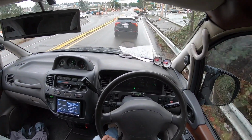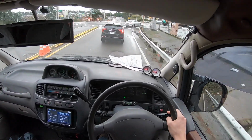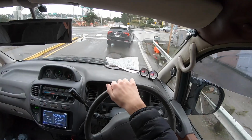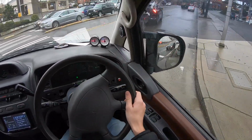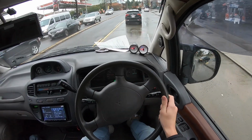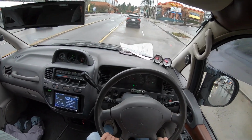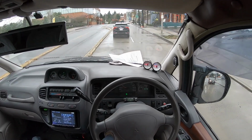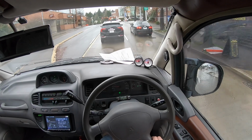So the aftermarket intake gives you a lot of that turbo sound. They also have just a bit more power because you can turn up the boost, though I wouldn't do that too much. But increased power output from the intake and the exhaust, and then that boost controller. So even with its size, it actually keeps up pretty well.